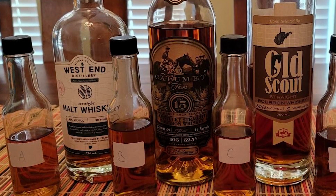Oh, now B smells a lot better. B smells rich. There's lots of berry notes on B. I'll put these in post too, if I didn't say that. Like raspberries, nice vanilla. Almost like a berries and whipped cream note on the nose. I like B a lot. B smells fantastic. Let's go to the taste.